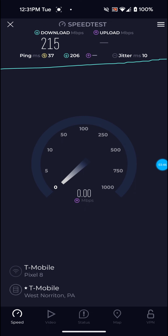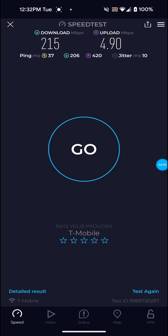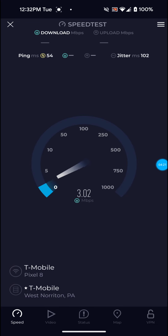So yeah, I'm not liking these speeds at all. I don't know what's going on with this. These are some of the worst speeds that I've been getting. So I'm not happy with that at all. Definitely not. 215 on the download, 4.90 on the upload, and 37 ping. Not real happy with that at all. And as you can see, the ping is going up, and it looks like the download's going down. Wow. That's absolutely horrendous speeds.